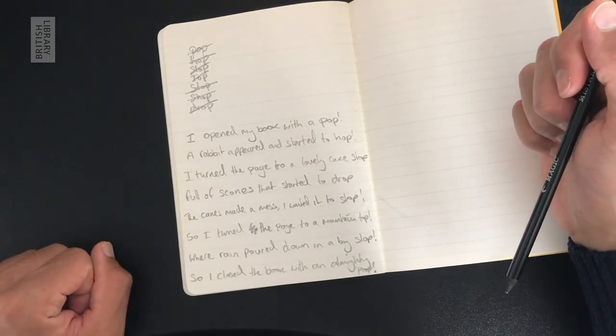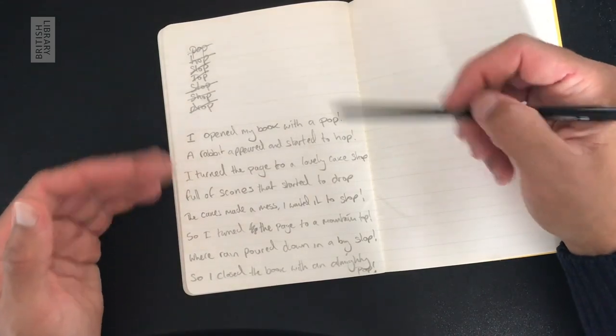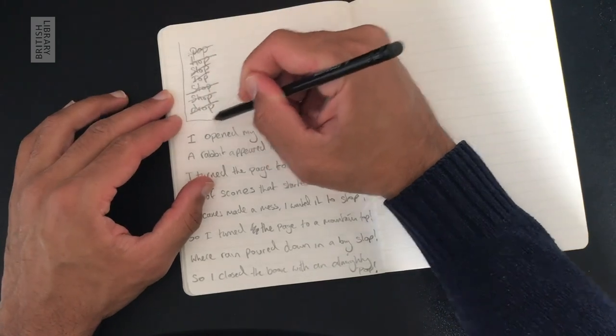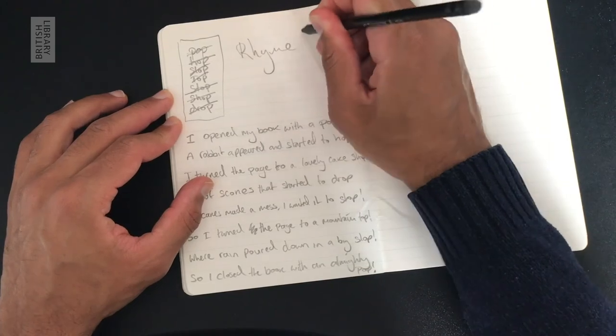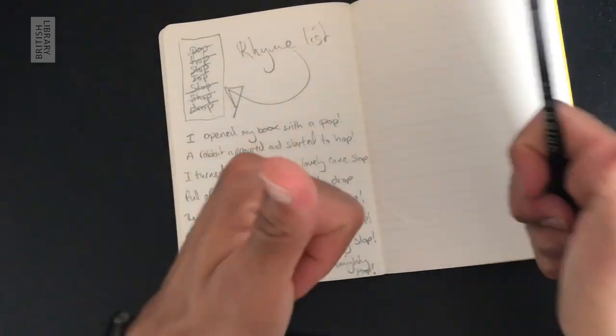So I hope you have lots of fun creating your very own pop-up books and writing your own rhyming poem using lots of rhyming words with a rhyme list. Just like this. Good luck and have fun.